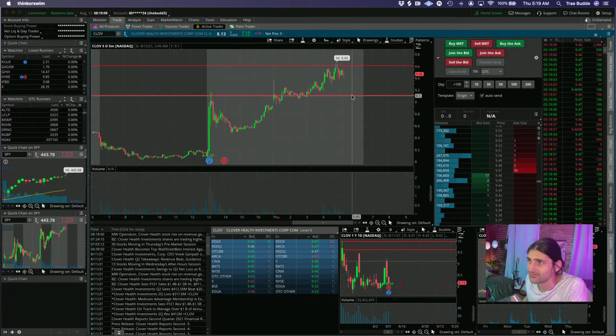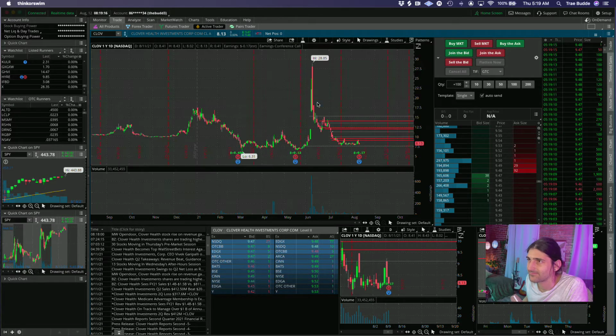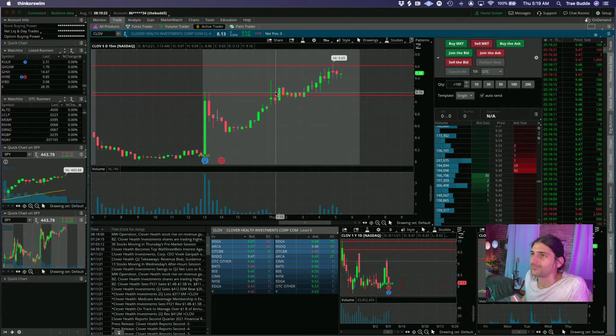I'm curious why I put that line there now, because there's so many lines. Probably gonna move that line though. I'm sure it had something to do with something. That looks a little better. Okay, cool.